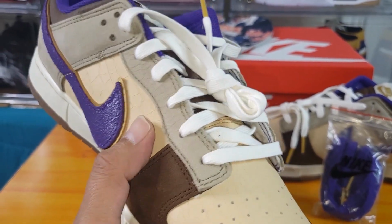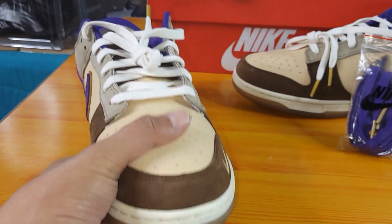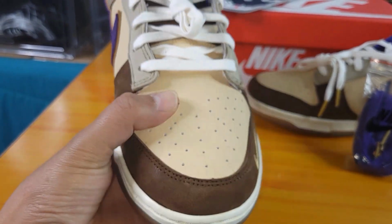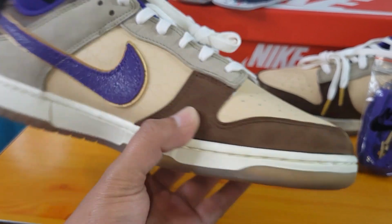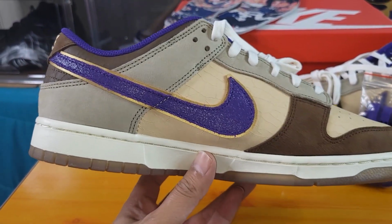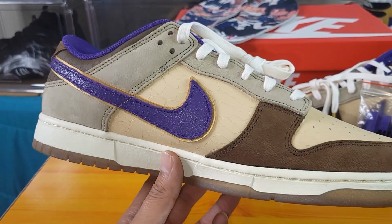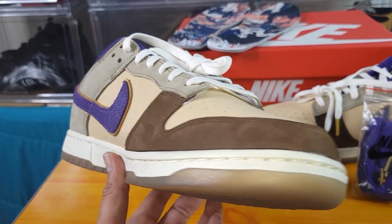So for it being a so-called regular dunk, the materials feel decent. Nothing too crazy, nothing to brag about, but it does feel better than a regular, say, for example, Panda Dunk, if you will. But not much more different, but I do like the craftsmanship that they put into this sneaker.